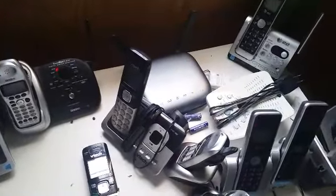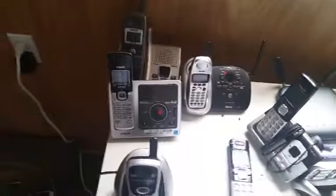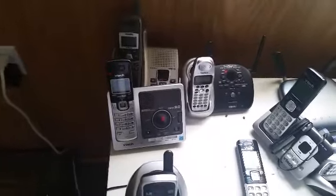Okay, next one I have is the VTech CS6829, which of course A. Deborah gave this one to me as well. And finally, the last one that I did order from the eBay, it is the VTech DS6121.